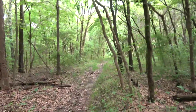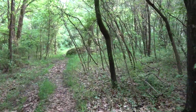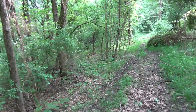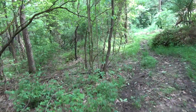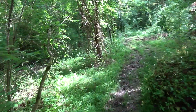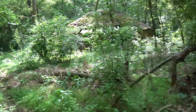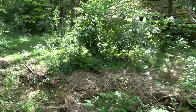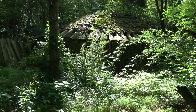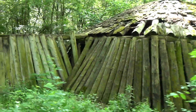Alrighty, folks. Approaching the Touch of Nature. I don't even want to try to say what they call it. It's like Hadaka Lodge or something like that. If I remember to edit it, I will put what it is on text right at the bottom of this video clip. But it's like a medicine lodge. And so it's pretty neat. I mean, it's a neat little building. And it's just really interesting. And we can go in it and all that.